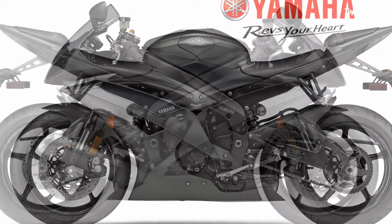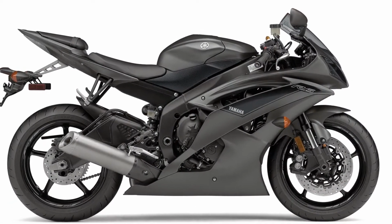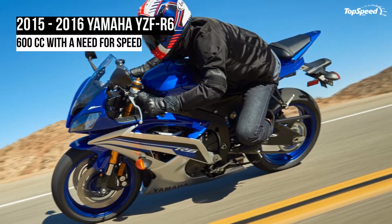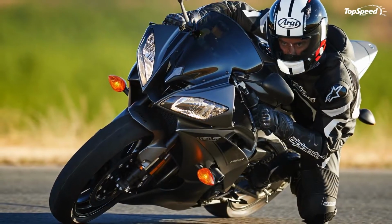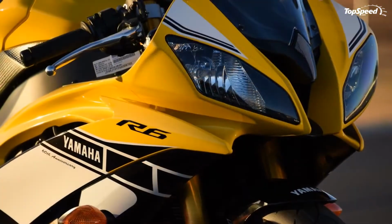You can take the bike out of the race, but you can't take the race out of the bike, and so the R6 has a bit of an edginess that you just don't get from a run-of-the-mill bike. Good news if you're into that sort of thing, but some might find it a bit much. Drivetrain.